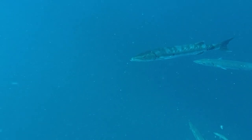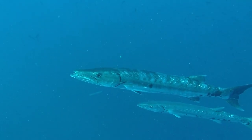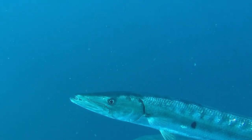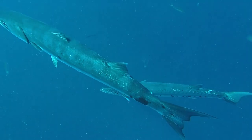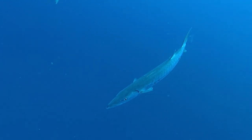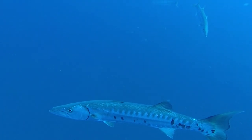As I was making my way up the anchor line, there were a bunch of barracuda that were hanging around, and so these guys will usually let you get pretty close to them. They are sight predators and they're usually pretty interested in what's going on. So they got pretty close to those, and then here I am at my 15 foot safety stop, and there were a couple of barracuda there too.